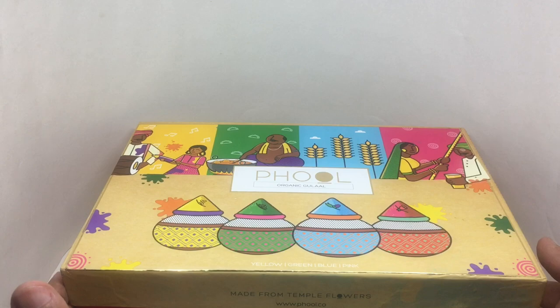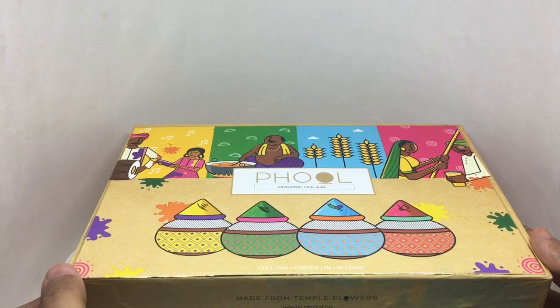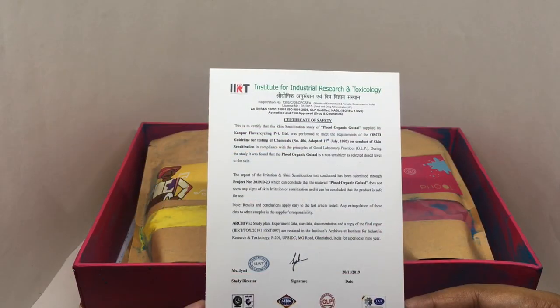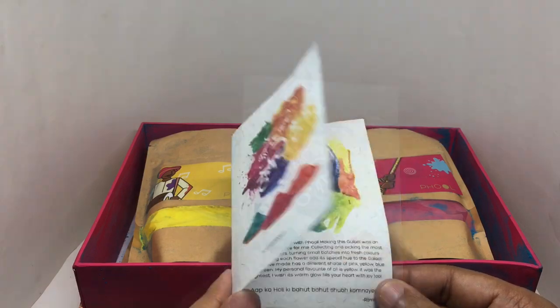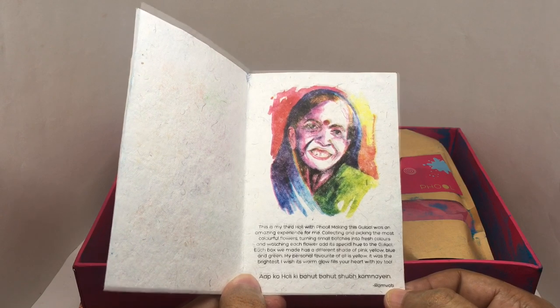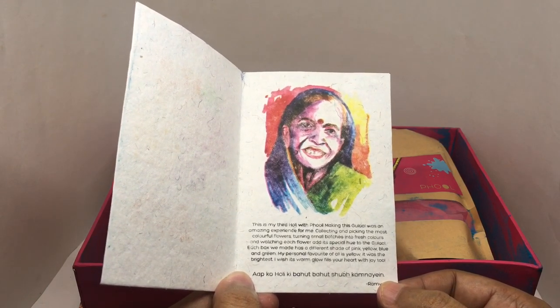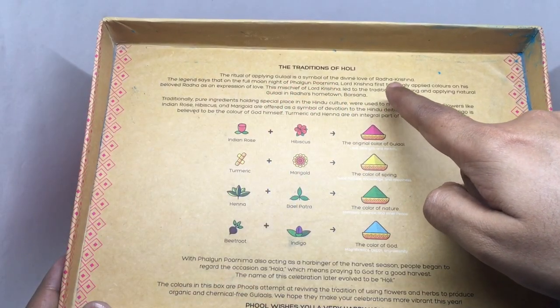Comes in this beautiful packaging. So let's take a closer look. These colors are certified skin friendly. This is the person who made these. That's a personal message from her and wishing a happy Holi. That's the reason for celebrating Holi.